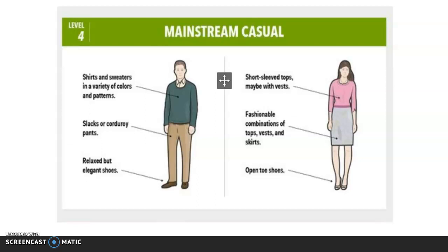I would probably think in terms of like the boat shoes you guys wear. I can't think of the name of them right now. For the girl, she looks like what you might think is appropriate for an interview, but this really is not appropriate for an interview. She's wearing a short sleeve top. It looks like she has a sweater on. She's wearing a skirt. And the skirt would be appropriate depending on the length. We'll talk more about that later. But she's wearing open-toed shoes, and that's a big no-no for interviews.